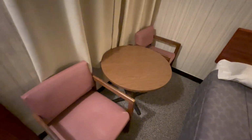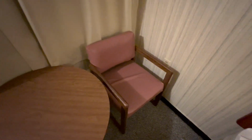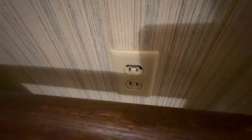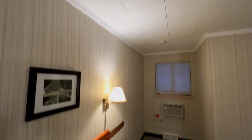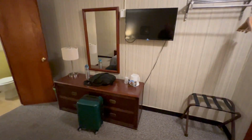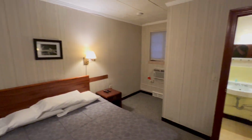So we got a set of table and chairs here. A little worn, but clean. Got our window in the front. You can actually open this and get some fresh air if you want to. So that's sort of cool. Love the residential drapes. The drapes are in good shape. So there's that. Old non-grounded outlets. Wow. That's a throwback too. But yeah, obviously the appearance of the room is very old, but seems at least reasonably well maintained.